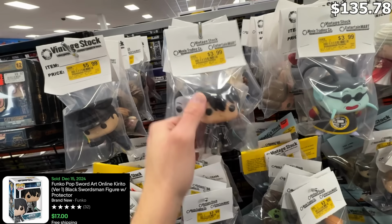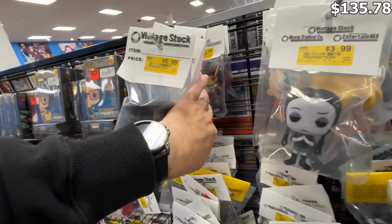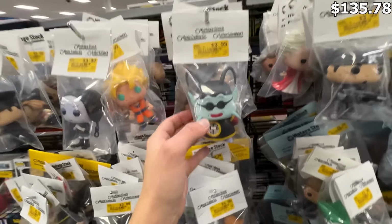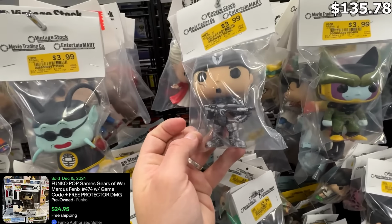This one from Sword Art Online, I think his name's Kirito, if I'm not mistaken. I'm probably saying that wrong, but tons of different anime, guys. We're gonna see a bunch of different Dragon Ball, you name it, anime out the wazoo. It's crazy. Dragon Ball right here, for example. I wish I knew a lot more about Dragon Ball Z. There was probably some good pickups.